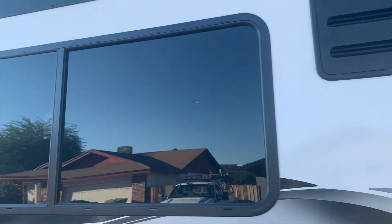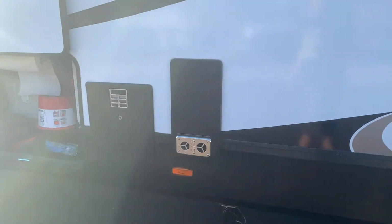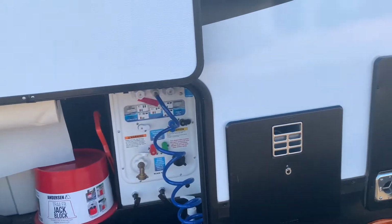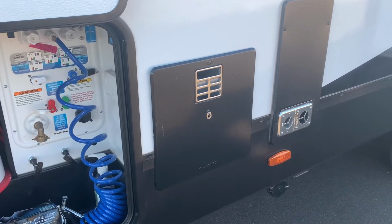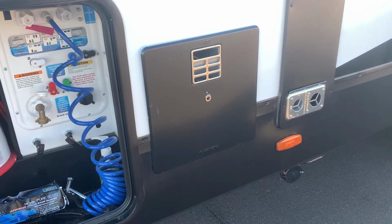This is the only slide. It's a dining room and the refrigerator. And you've got your hot water. Like I said, we bought this in May of 2021. We took it out twice, and the hot water never worked. We did a long trip, we took it out 3 times.